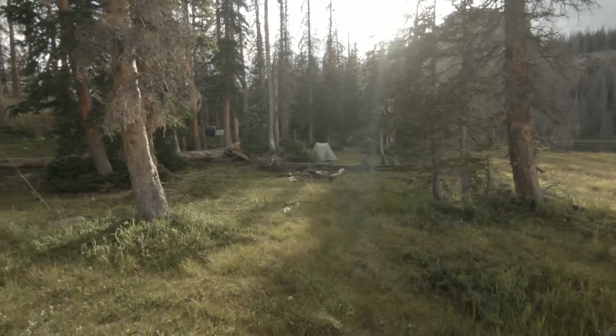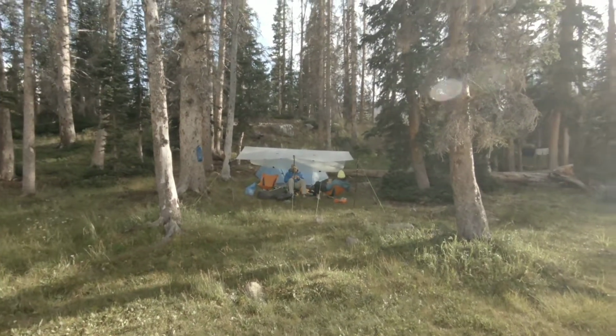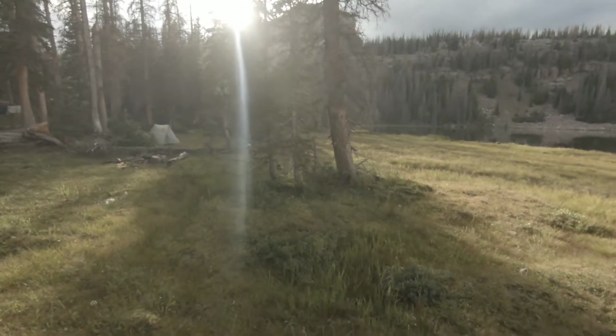Now, there's Brett's tent over there. There's our tent and our tarp set up. We just finished supper, and I thought I'd try to get a shot in before any more weather rolls in.